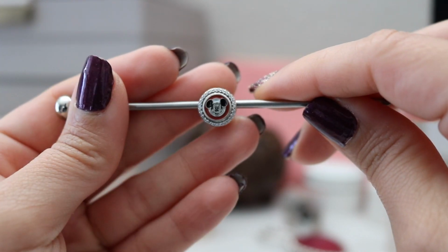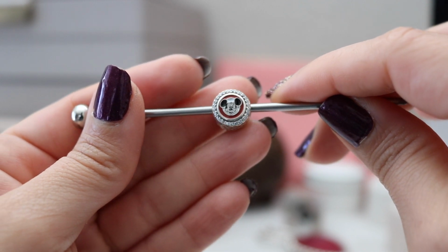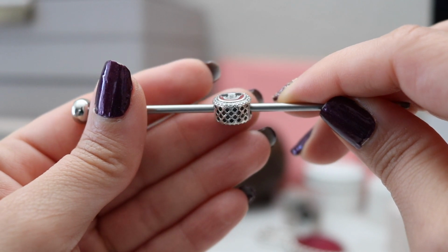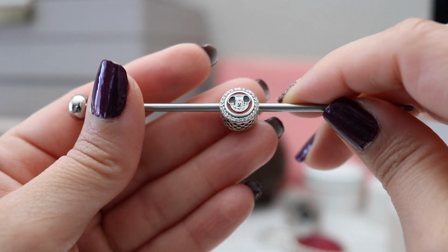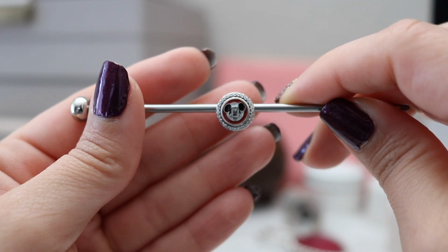And then last but not least, she picked the Mickey Mouse Club button charm. I think it's pretty fitting because she likes to watch the Mickey Mouse Club. It's not the same Mickey Mouse Club I grew up with, but this is probably one of her earlier shows that she really got into.